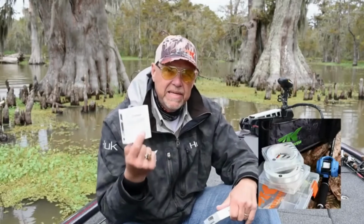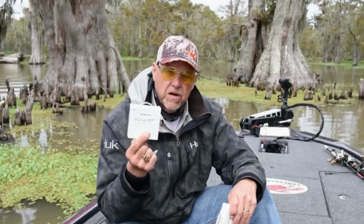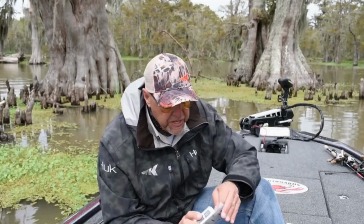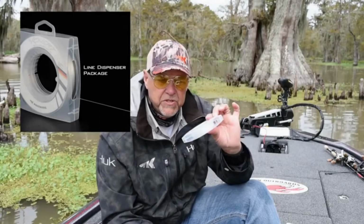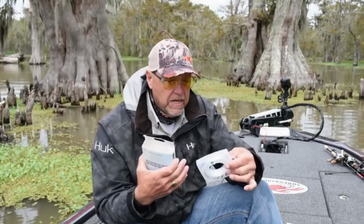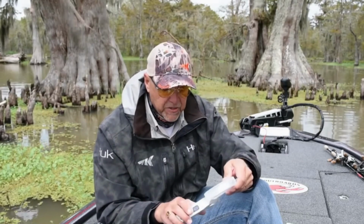If you just need leader material, we're going to have this available from 4 up to 50-pound test in the 50-yard spools. And I'm going to show you on the 200-yard spools. I love this feature because they're going to have this really nice leader dispenser or line dispenser built right into the packaging. It's going to be very easy for you to manage this line. It's not going to be laying all over your boat or in your tackle bag. This leader dispenser is a really nice feature inside the box of Covert.